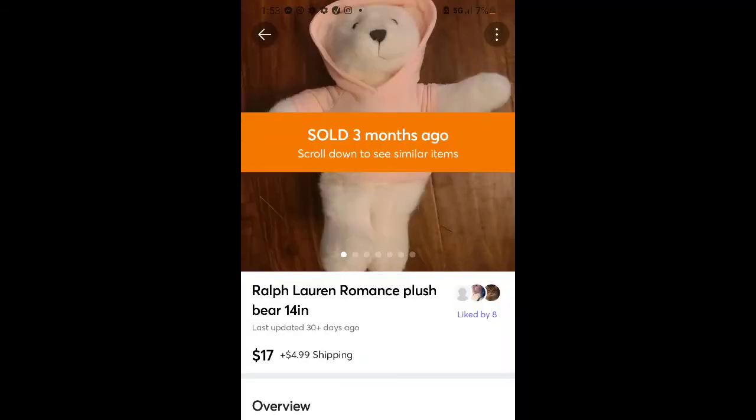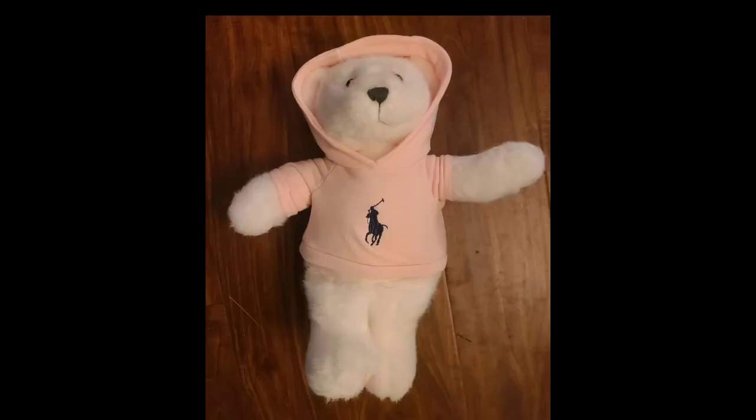This is a Ralph Lauren Romance plush bear. It sold for $17 plus shipping. It has a little pink Ralph Lauren hoodie. I think I got this at Goodwill for a dollar or two. If it had been with the perfume still, it would have been worth a lot more, or if it had been new in the box still, but it was just the bear.